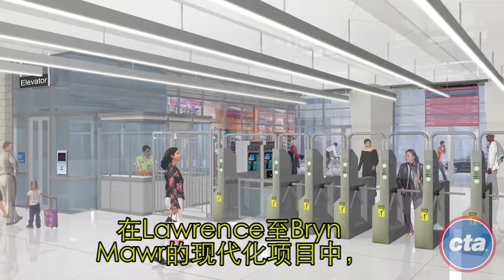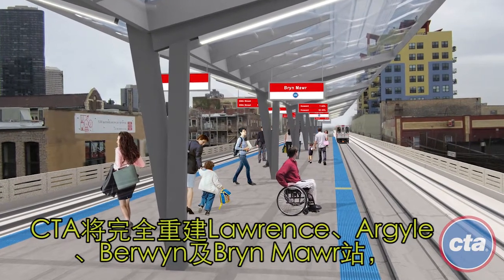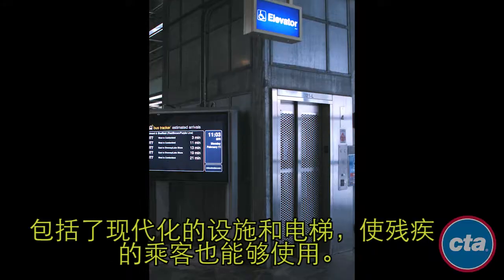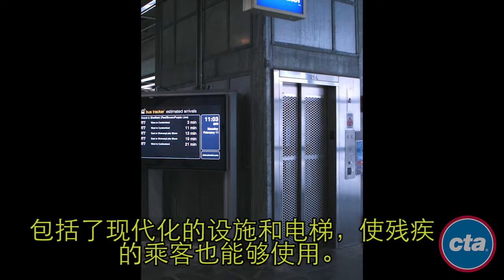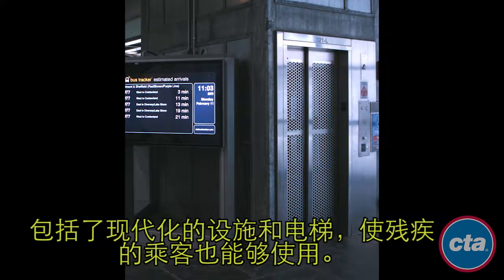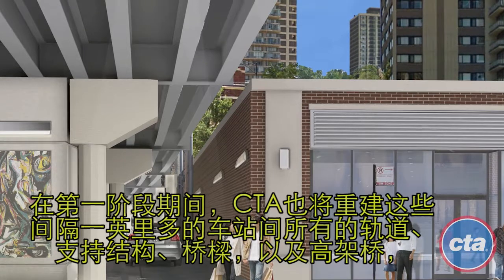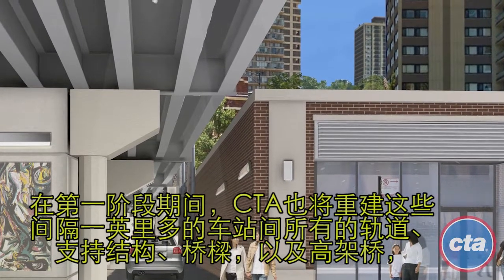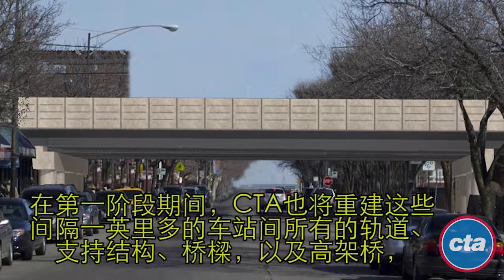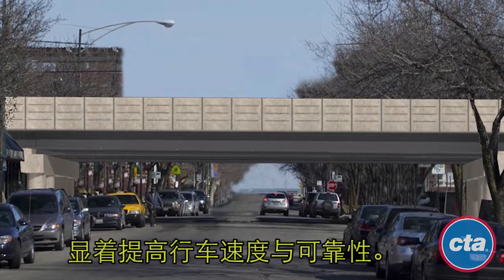As part of the Lawrence to Bryn Mawr modernization project, CTA would completely rebuild the Lawrence, Argyle, Berwyn, and Bryn Mawr stations to include modern amenities and elevators to make them fully accessible to customers with disabilities. During Phase 1, CTA also would rebuild all tracks, support structures, bridges, and viaducts on the mile-plus stretch between these stations, significantly improving train speed and reliability.